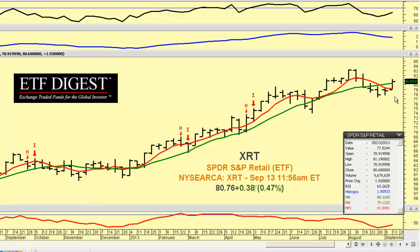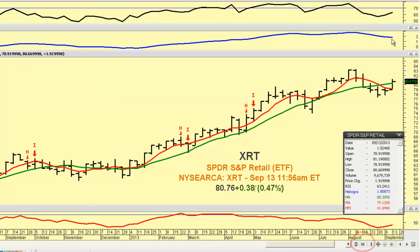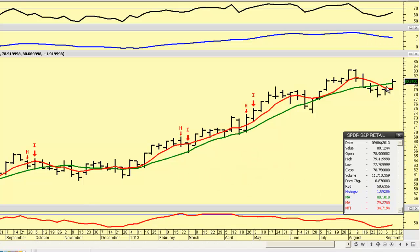Here is XRT on a weekly chart. XRT is the SPDR equal weighted retail ETF. That's always important when you're looking at these things because you realize that no one of the holdings will dominate. Now, this weekly chart is annotated by a MACD histogram moving average, which you can see is in decline even as we're rising. The RSI is not doing very much and money flow is positive.